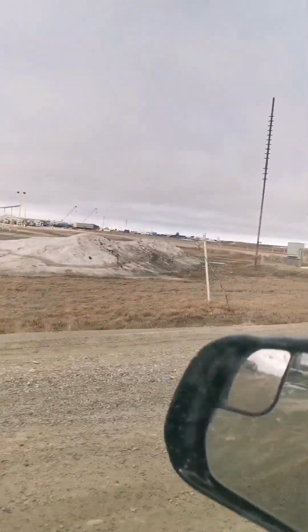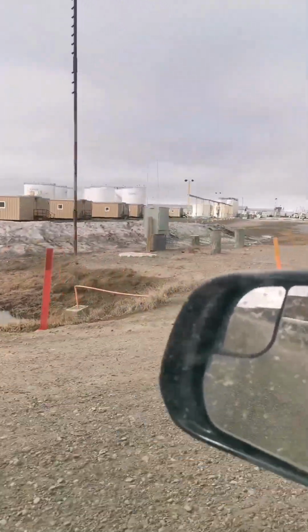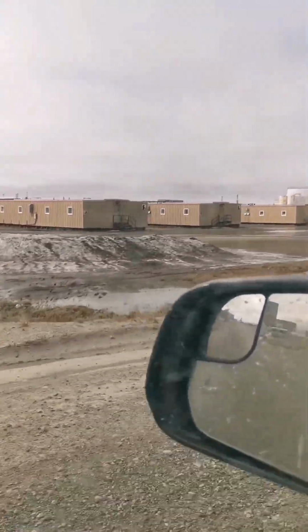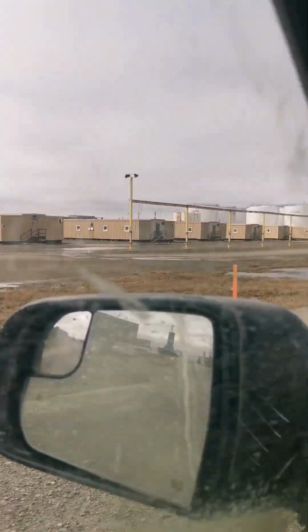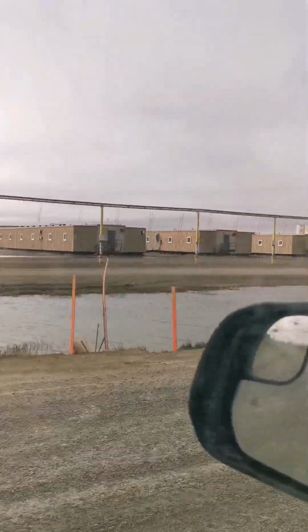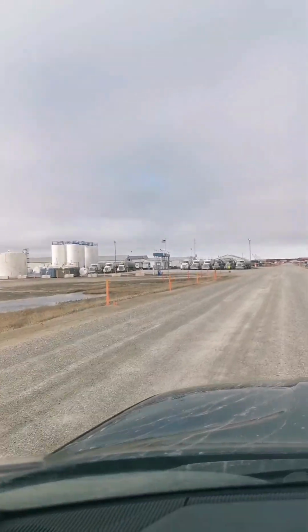Temperature here is freezing. It's pretty darn cold, and I'm gonna have to put on a jacket before I get out to fuel the vehicle, because I don't want to catch a cold or something. Pretty nice, pretty remote, pretty barren. There isn't much to do. There's no alcohol allowed here whatsoever. If they find alcohol on you, you're going to get fired.